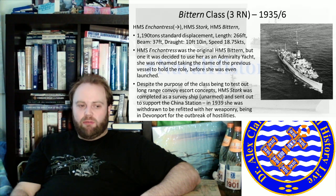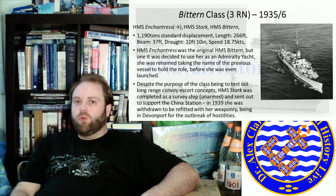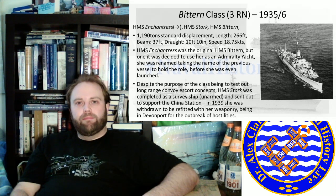Now, here's the other thing. Why are you sending out a long-range convoy escort, that's what you're designing these ships as best you can, as a crewed but unarmed survey ship to the China station? Because you need to have very accurate maps of what's going on in the South China Sea, of what is going on with Japan at this moment in the Far East. You need to know. She's how you find out.